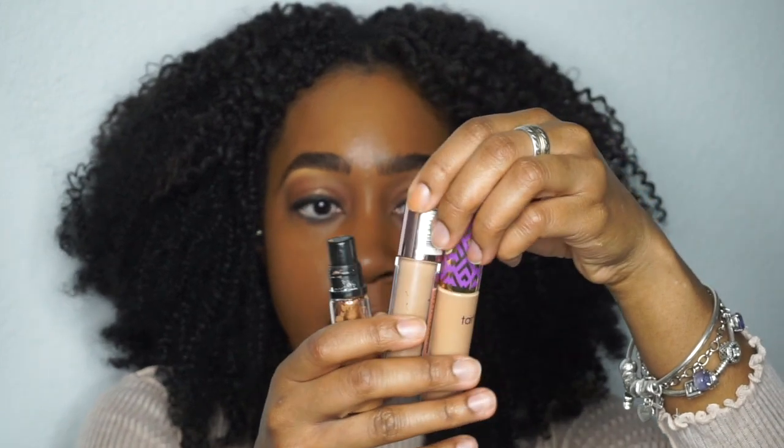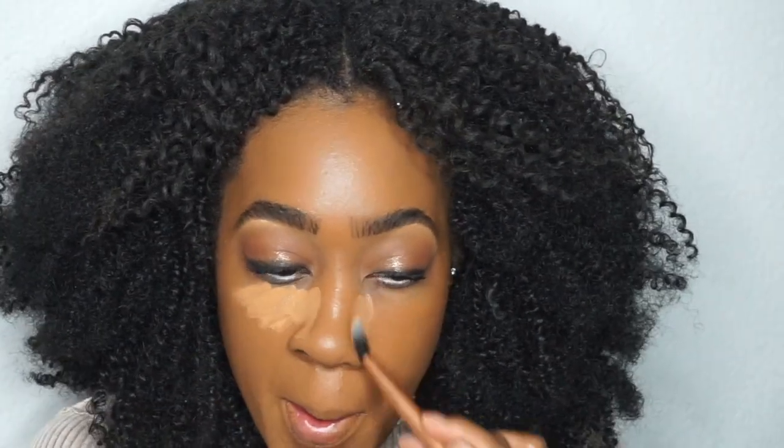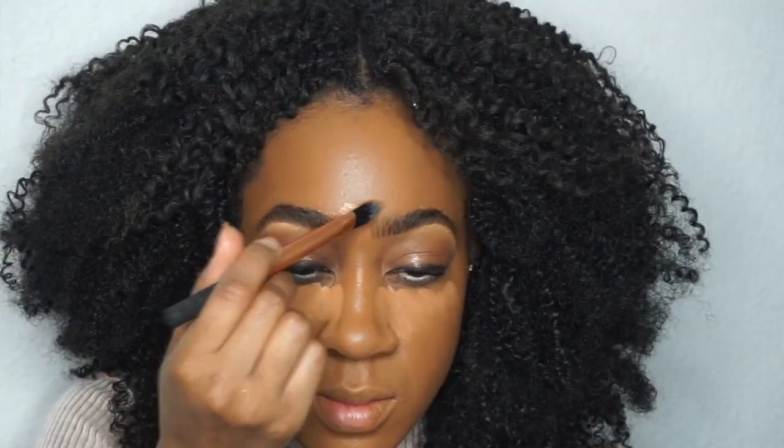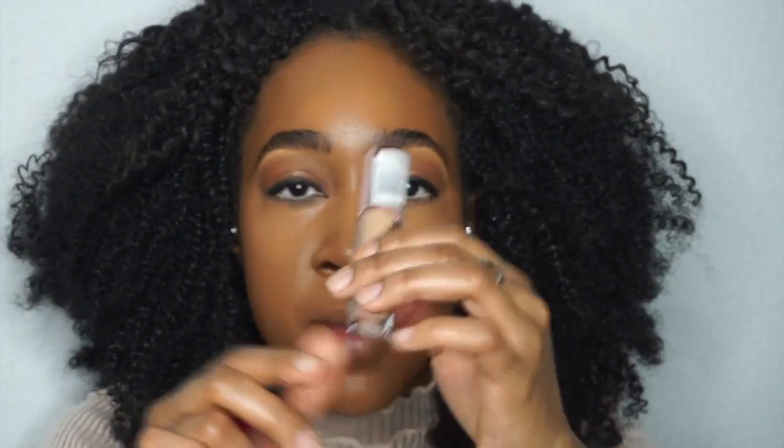So I have the Tarte Shape Tape, I have the Makeup Revolution Conceal and Define, and I have the MAC Prolongwear. I'm going to use these because they're a drier formula and they'll set to conceal underneath my eyes. I'm going to use the MAC Prolongwear today. And then I'm gonna put a little bit of the Makeup Revolution because it's a little bit lighter of a color.